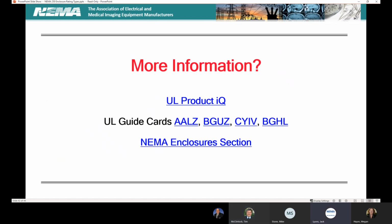For more information on enclosures, you can go to the UL Product IQ webpage. This is now your search engine for looking at the categories for all of the electrical products, but the UL guide cards for enclosures are incorporated into AALZ, BGUZ, CYIV, or BGHL. You can type those into your search and they will get you to those product categories and give you more information on enclosures.